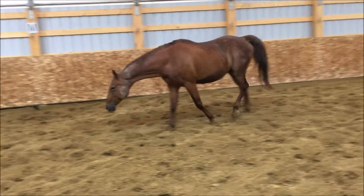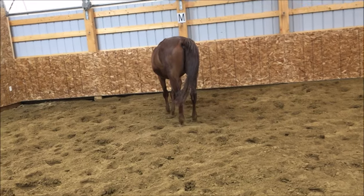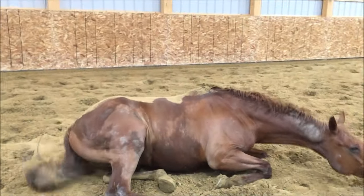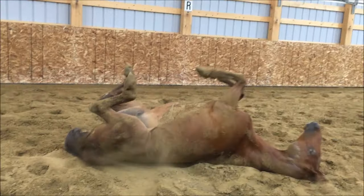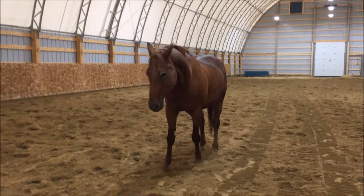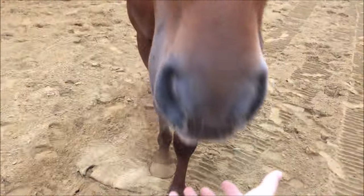Oh no, he's trying to roll. He's looking for a spot to roll. He's never rolled inside, so this is really weird. Ellie, no. What are you, sir? Are you trying to roll, sir?